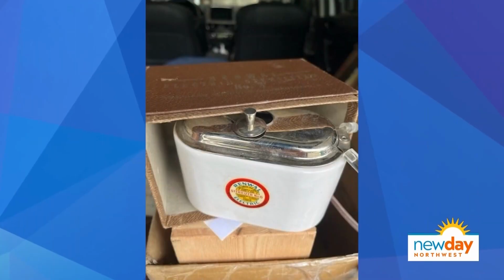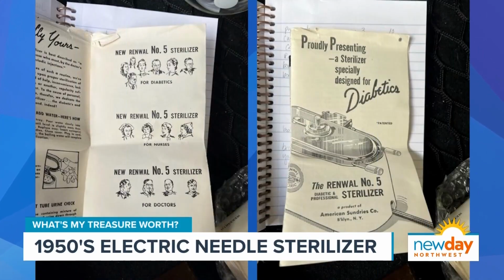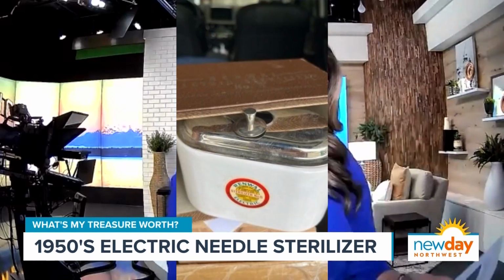All right. So our next item, medical innovations of the past. We actually got this one from a woman named Jessica, who's an antique collector herself. She found this very interesting diabetic sterilizer in its original box. She found it in an estate sale. I just think this is so fascinating.